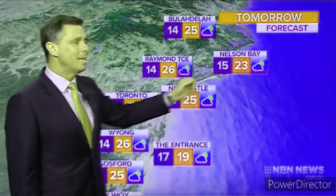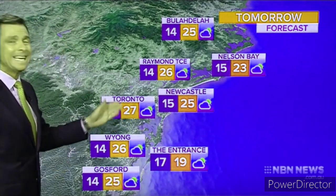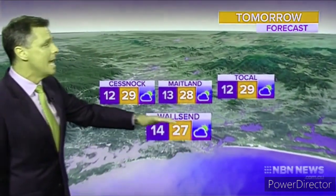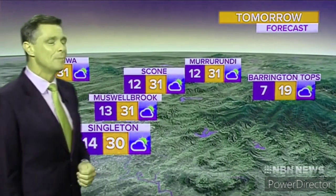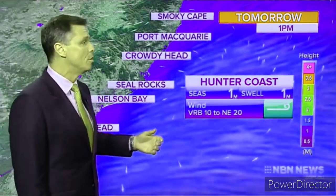Temperature-wise, up to the mid-20s, I'd say, for most suburban areas easily tomorrow. Mid to high 20s. A little further inland, it is going to warm up. We're looking at the high 20s there easily, right throughout the western side of the lake, Wallsend, and then jumping into the lower Hunter, into the high 20s, and then we'll see the low 30s reached right throughout the Upper Hunter. So it's a warm Saturday. It's going to feel slightly warmer because of that humidity, particularly throughout the eastern coastal suburban areas.